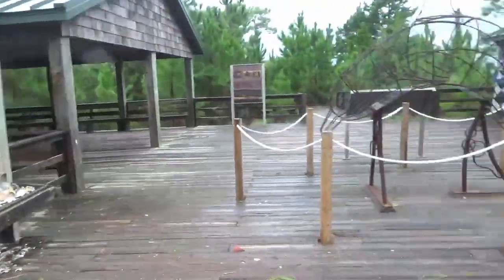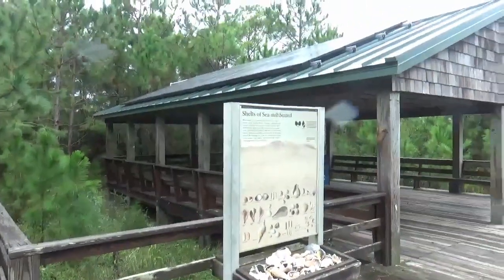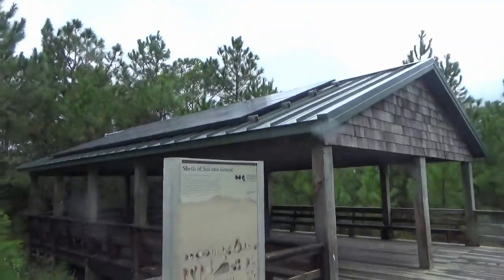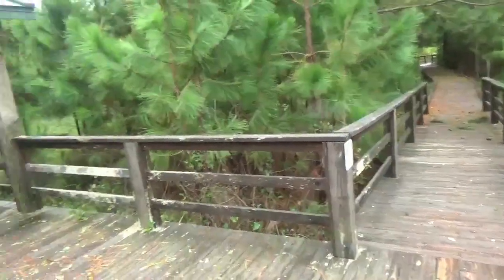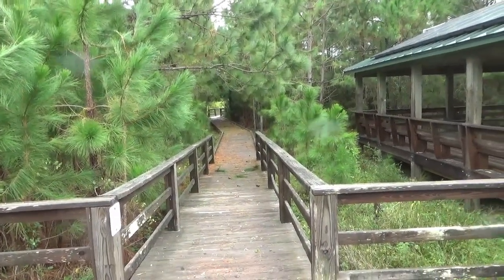So here we are at, I guess this is the apex of the visitor center. We've got a nice shelter. Got some solar panels going on up there, run some stuff. That's cool. So let's go on out the boardwalk here. We're going out to the lighthouse.